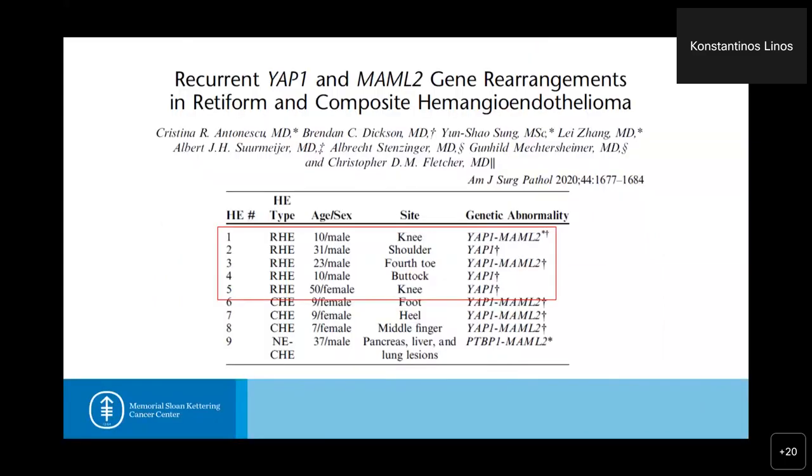So the new thing that they found recently is that some of these tumors have recurrent gene rearrangements that actually involve the genes YAP1 and MAMEL2. And that's very important because in the difficult cases, you can actually do molecular testing and prove that you're dealing with a retiform hemangioendothelioma. And retiform hemangioendothelioma has these fusions that it shares with another entity.